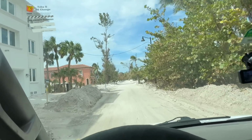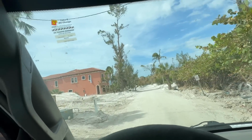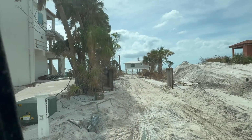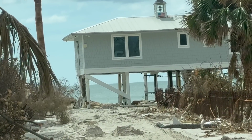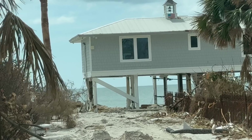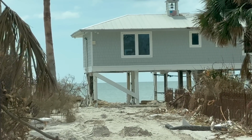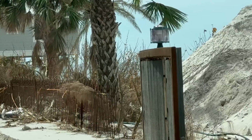I'm gonna have to put this footage side by side with what happened after Debbie, because we didn't get out here after Helene. But oh my God, John, it destroyed the pole house. Look at it, it's strapped together to hold it together. Oh my God, they just did that seawall and that nice deck, and they just finished the house. Oh my gosh, it's only been finished for like a year maybe. Oh my gosh.